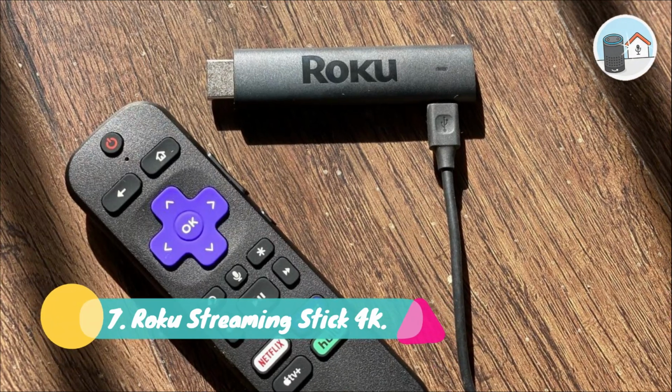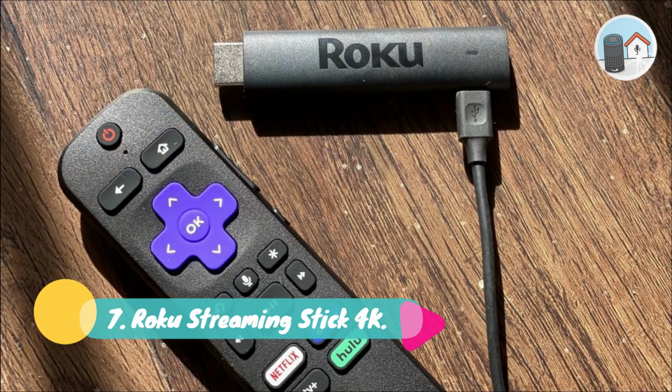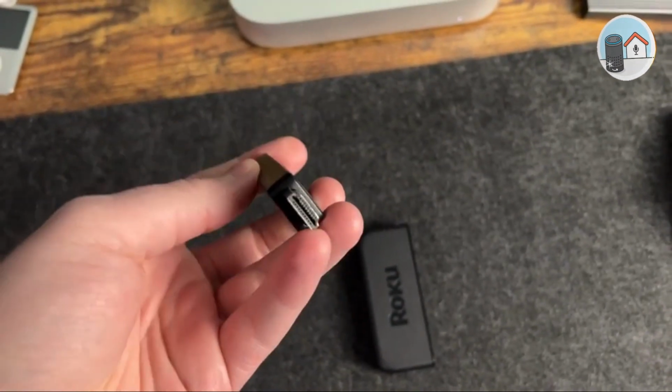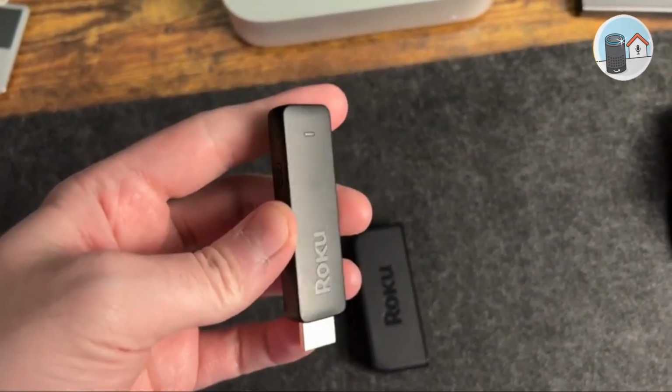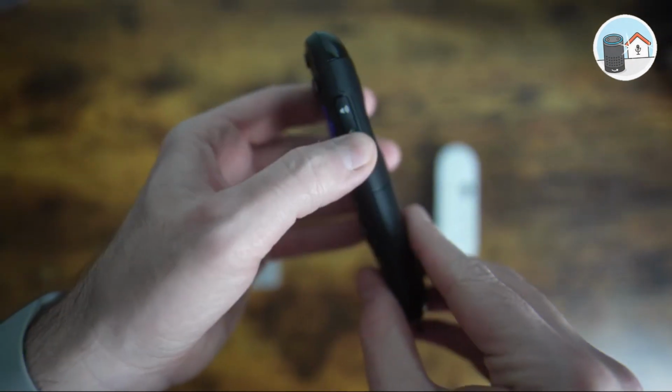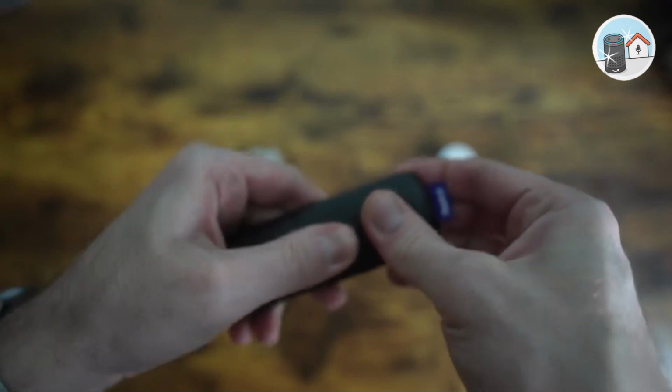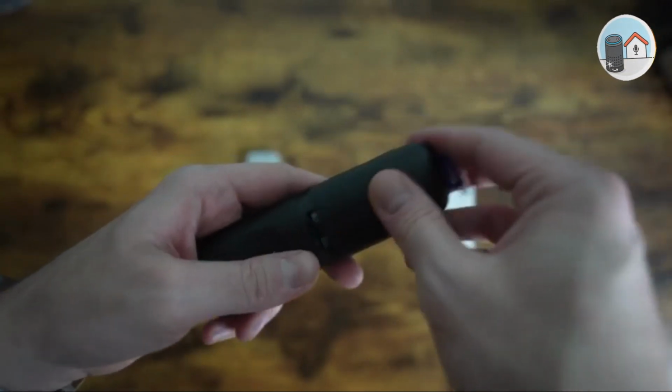Number 7. Roku Streaming Stick 4K. The Roku Streaming Stick 4K replaces the Streaming Stick Plus and offers a minor but noticeable improvement. However, little changed, and the only changes were for the better. As a result, the king remains in power.